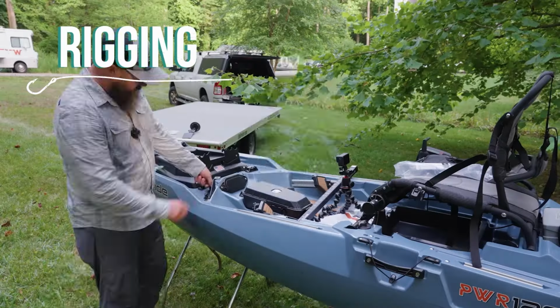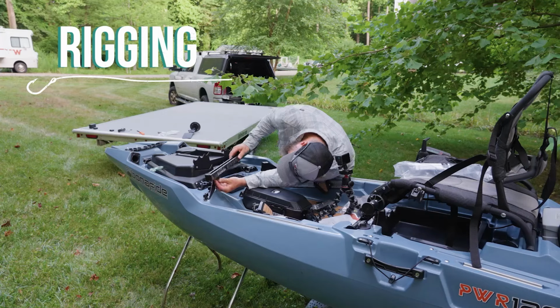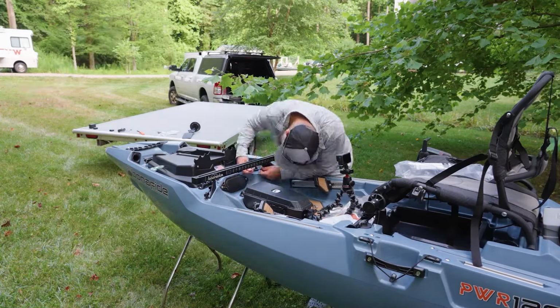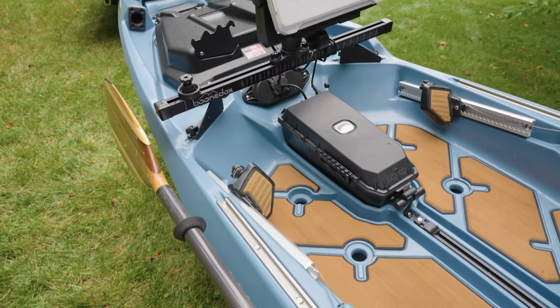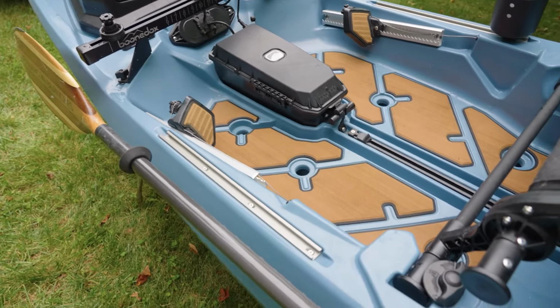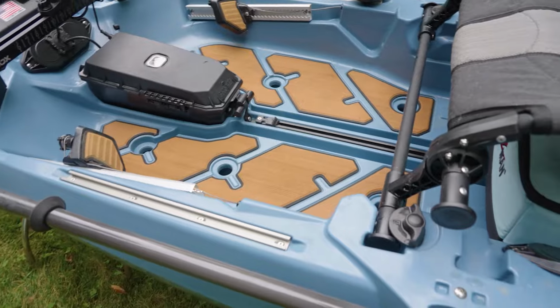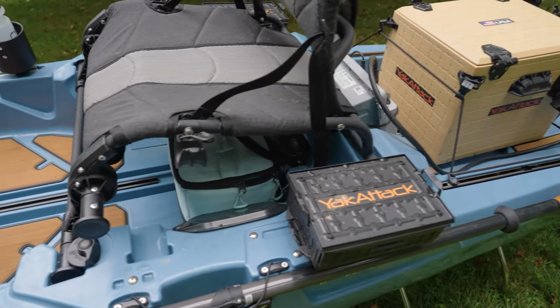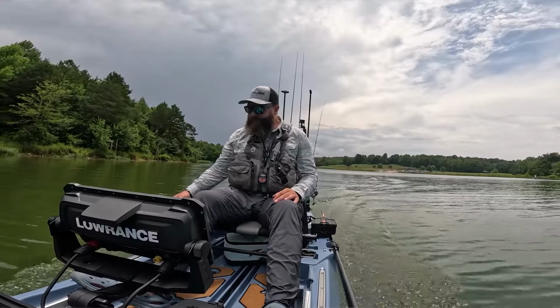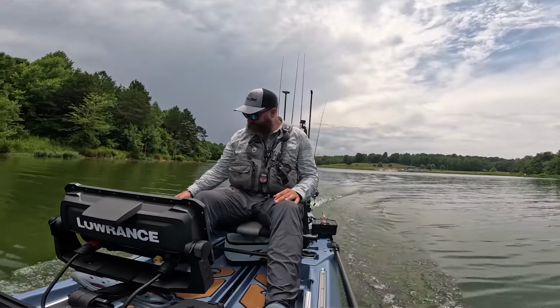Well, this boat was designed to be rigged. I mean, from the ground up, it has plates for you to be able to run those electronics through the hole. It has gear track everywhere. It's got inserts on the stern for a stern mount motor. It's got inserts on the bow for a bow mount motor. It has inserts on either side of the stern if you want to add those power poles. It is designed to be rigged. That's the whole point of this kayak.